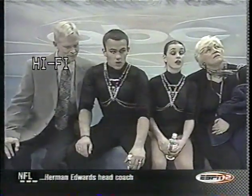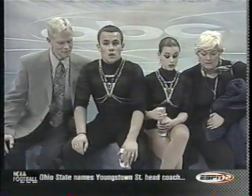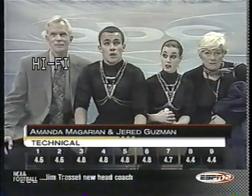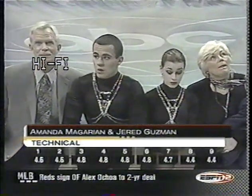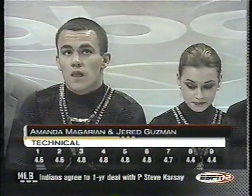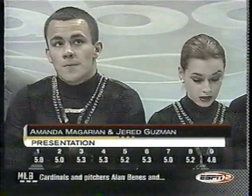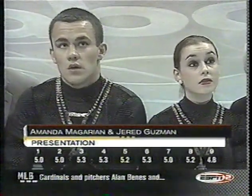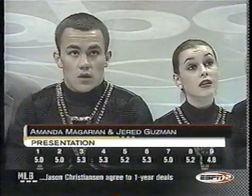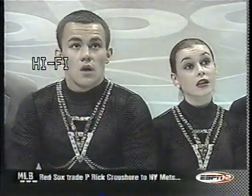The judges' marks for Amanda Magarian and Jared Guzman for required elements. Peter Gordon and Barbara Rolls, their coaches. 4.6. And now the first 4.8, set, 4.4 up to 4.8 the range. 4.8, 4.7. Just to remind, the technical or the required elements mark is the first mark. That's where they take the deduction. And the second mark, the presentation. 5.0. Presentation a little less important here in the short program. Absolutely to concentrate on the required elements. 4.8 up to 5.3. So Magarian and Guzman right now into fifth place overall.